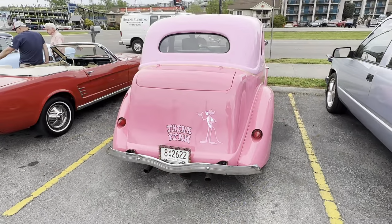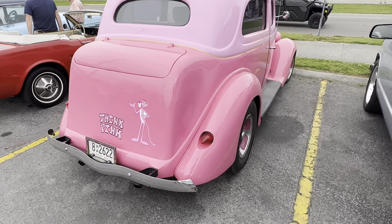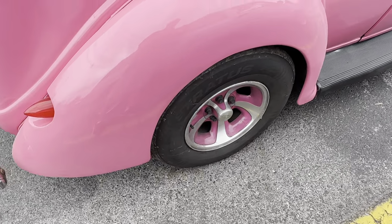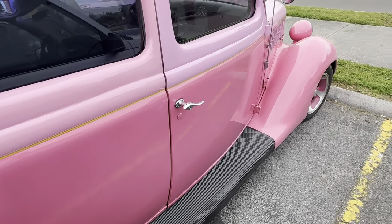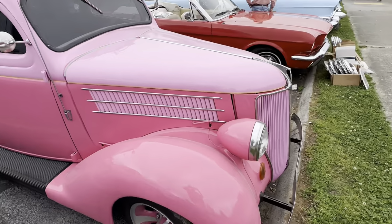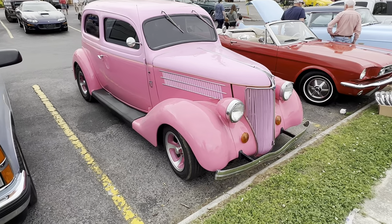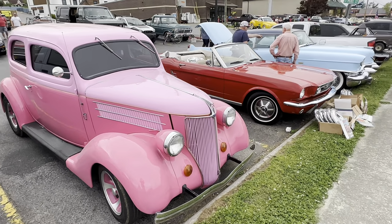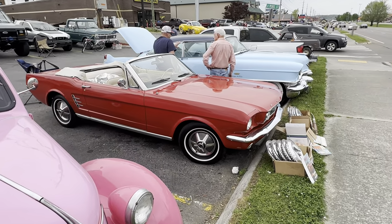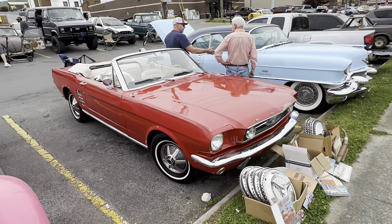This one says on the back to think pink. And they definitely did, there's a lot of pink here. And even the wheels, if you can see it here, the insets on the wheels are even pink. Yeah, if you're looking for a pink car, I'd say this one would definitely fit the bill. And I guess a little 65 Mustang convertible beside it. Or 66, rather, it says.